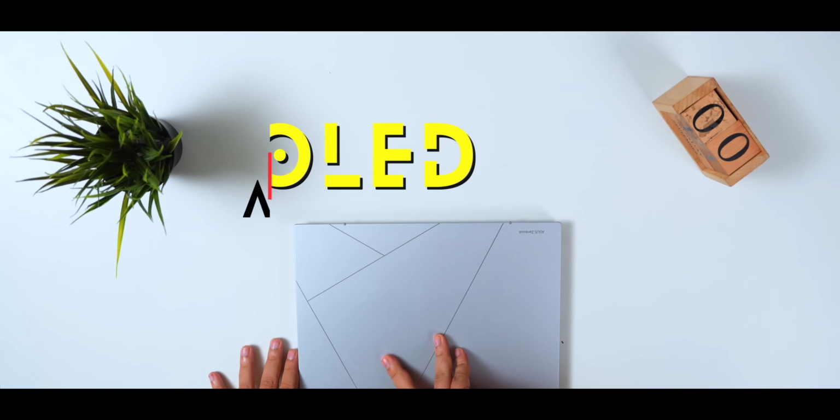Okay, so today we have 3 new laptops from Asus. These are all the new Asus Zenbook OLED series. The base variant has the latest i5 13th generation, 16GB DDR5 RAM, 2.8K display.